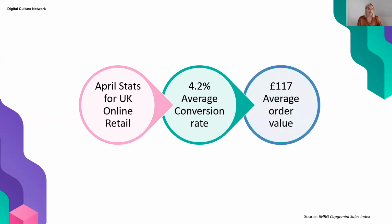Just wanted to give you some stats from IMRG. If you haven't heard of IMRG, they are the UK's online retail association, and they look after the high street. So it just gives you a rough guidance, a bit of a market benchmark for UK online retail in general, so not just arts and culture. The average conversion rate for the UK online retail is 4.2%. And then the average order value is 117%.